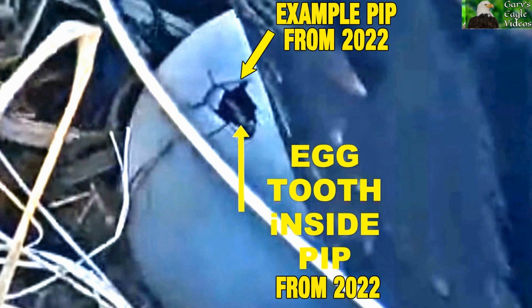That egg tooth is made of calcium and is formed on the tip of the upper mandible, or the top of the beak, and it's used to help penetrate the shell during the hatching process. That egg tooth falls off within about 12 to 24 hours after hatching. So when people say they are on pip watch, what they're really saying is we are looking for that first hole in the egg that indicates that a hatch is imminent. That's all part of pip watch and hatch watch, and we are still hopeful that that will occur for us this year.